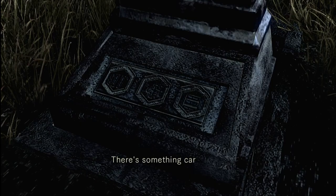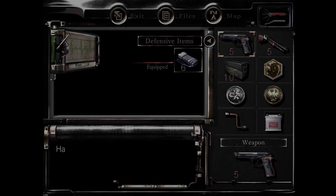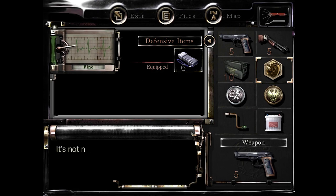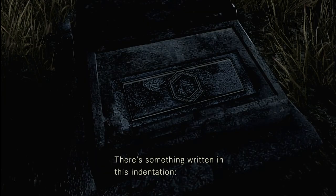See, there's... Okay, so we got... See those little lines? We've got, like, a vertical lines. We've got a plus, and we've got, like, a three-barred box. See? I was trying to tell you. Yeah, can you go back to it again? Oh, that must be the Wind Crest.